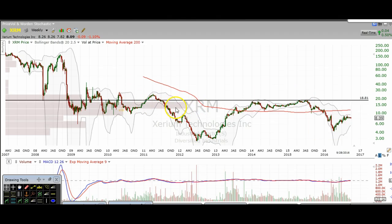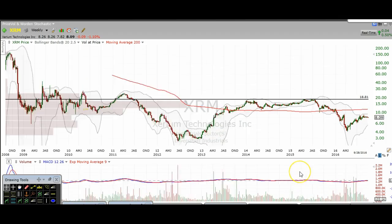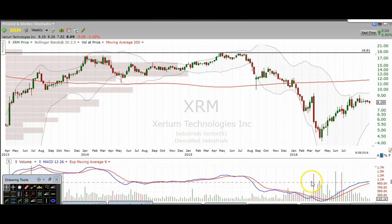And you can see this volume by price bar right here. The volume down here is volume by time, so either a week or a day, you get volume per that time period. We're on the weekly chart, so each bar that you're seeing, this big bar right down here, is how much volume was traded in this week.